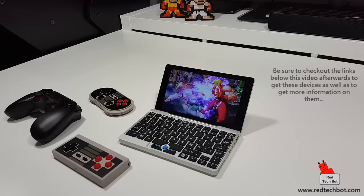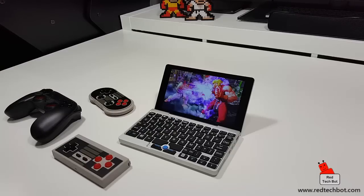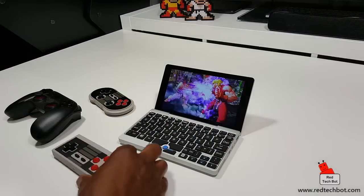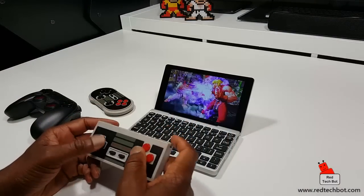So on the downside, yes, you have to carry an extra piece of hardware if you're on the go, but trust me, playing your favorite game on a nice portable, ultra-mobile PC like this with your favorite gamepad, it's a great experience.